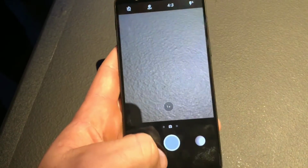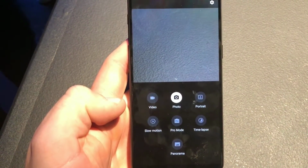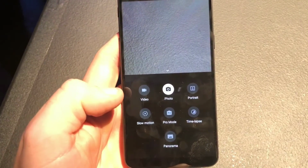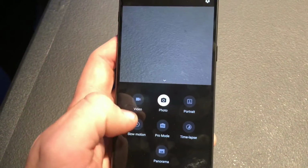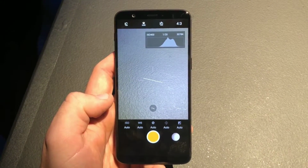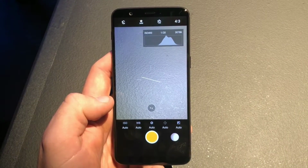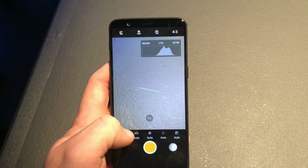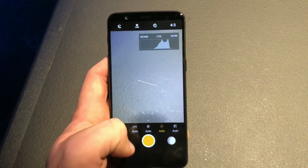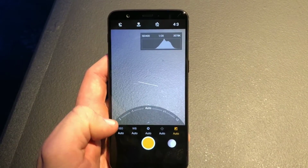You get a slew of options in the camera settings right there. You get video mode, photo mode, portrait mode, slow motion, pro mode, time lapse, and panorama. The pro mode is really, really nice in my opinion. I like the way that they do it. You have the white balance, the ISO, your shutter, your focus, and other things. And you get a little graph up on the top, and then the way that it opens up right here on a scale, a half moon scale. I like that a lot. I like the way they implemented that there.